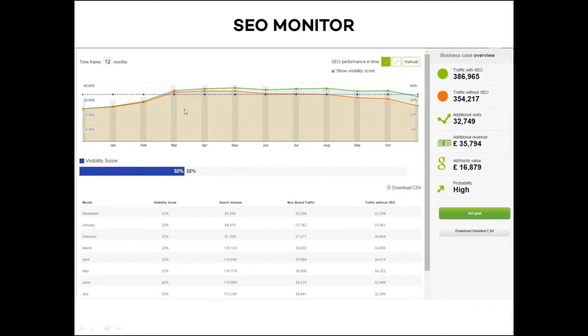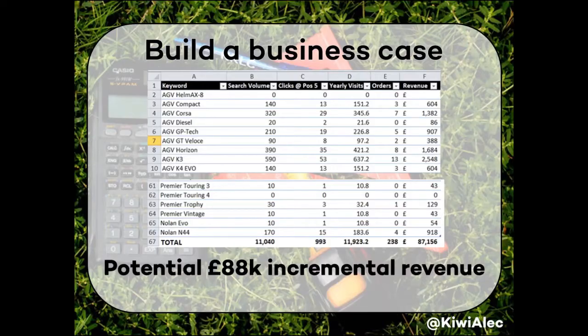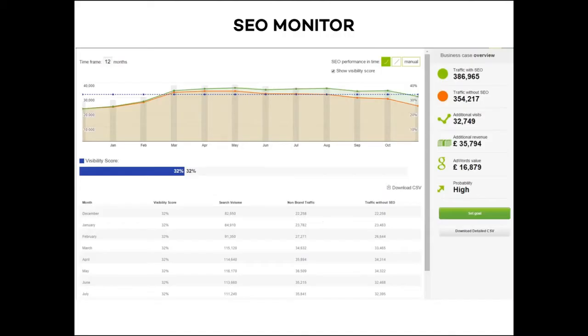Now, when I did this calculation, SEOmonitor didn't have their business case builder, but if they did, I would have used this instead. So the business case builder will effectively do exactly what I've done here. It will pull together the search volume, your current rankings, your sales data, and estimate how much money you could make from being able to rank for a wide variety of keywords, and you can obviously specify which keywords you want.